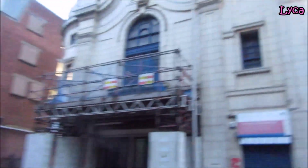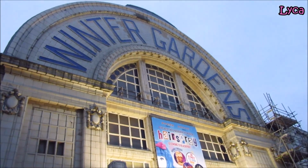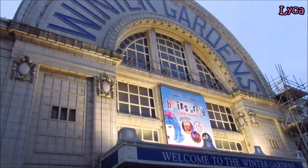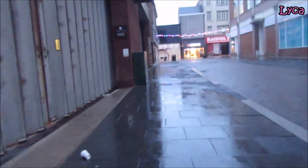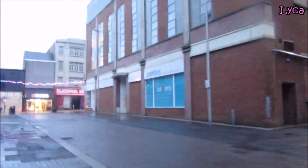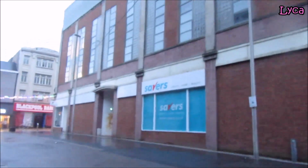Let's take a look at the entrance there. Oh, that's a good view. Light shining up there on the iconic arch entrance. There's the Saver's shop on the corner of Coronation Street and Church Street.